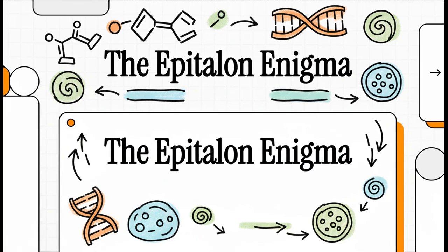What if we could flip a switch inside our own cells that just slows down aging? I know, it sounds like something straight out of science fiction. But a tiny molecule, a peptide called Epitalon, might be doing exactly that. And a brand new study has just uncovered a secret about how it works that is so much stranger and honestly way more sophisticated than anyone ever imagined.